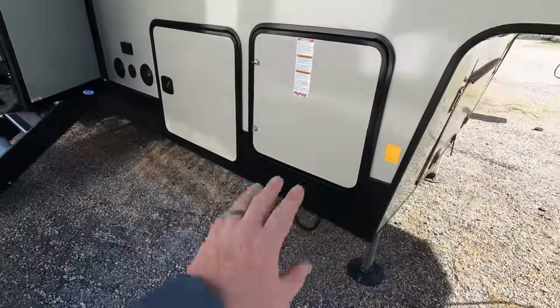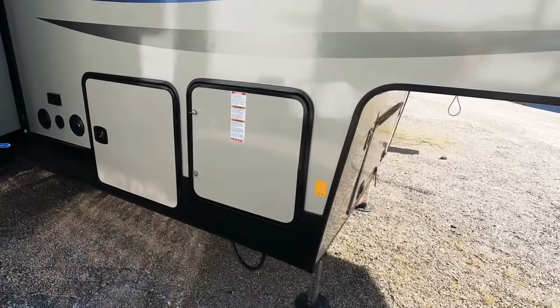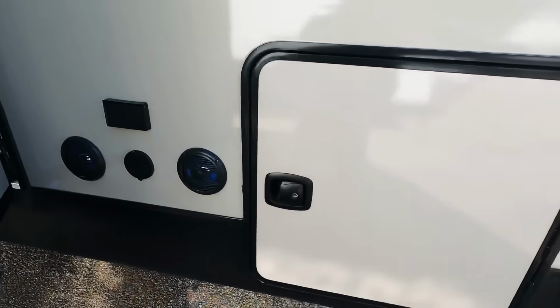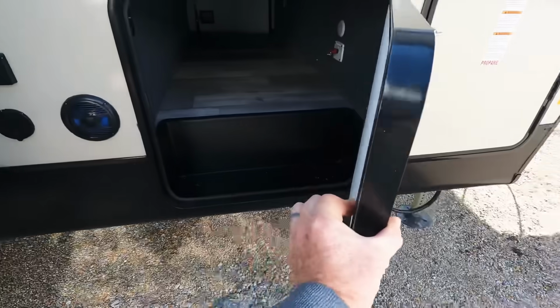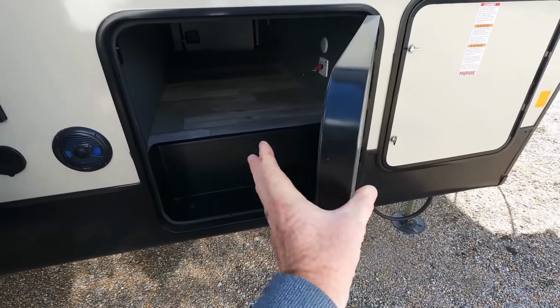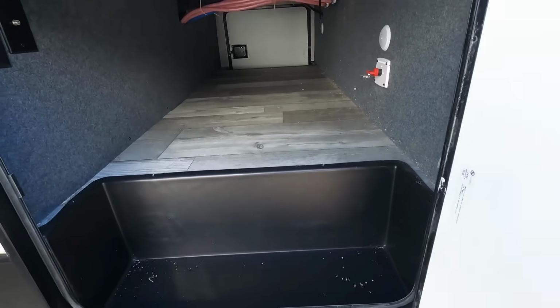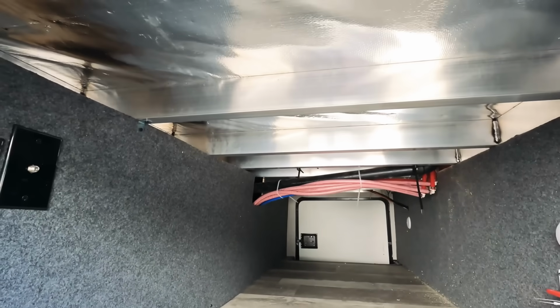Both of the propane bottles are going to be located on one side of the coach. That way you're not bouncing back and forth between different sides, changing out the bottles. Both of them located on one side. Slam latches on all of your doors, and I want to point out the thickness of the door. Nice 2-inch thick door. So that's one thing that the C Edition has not done, is cut back on some of its quality. Decent sized pass-through storage with a radiant foil wrapped all the way around this whole entire unit.